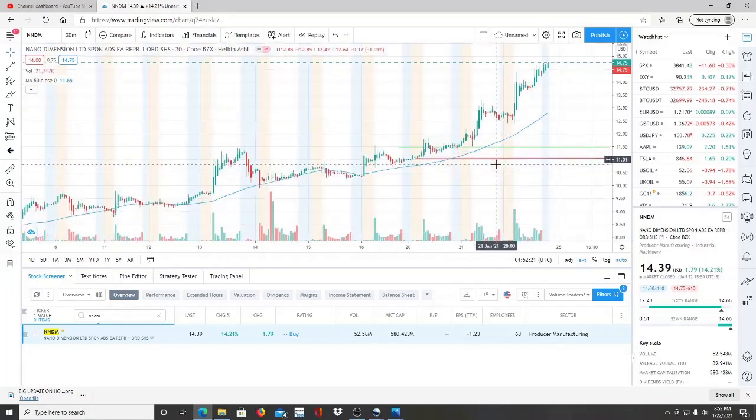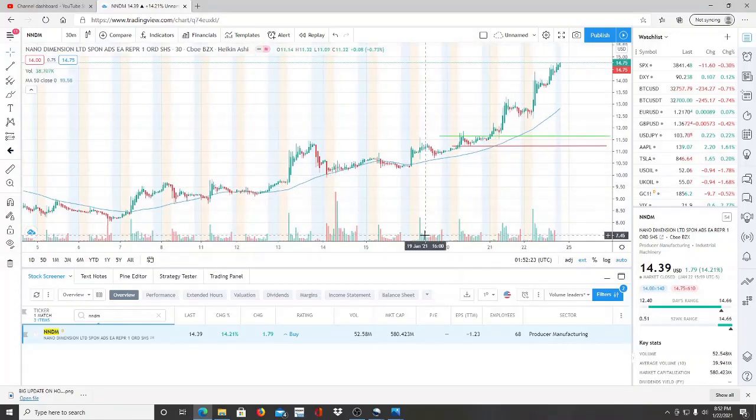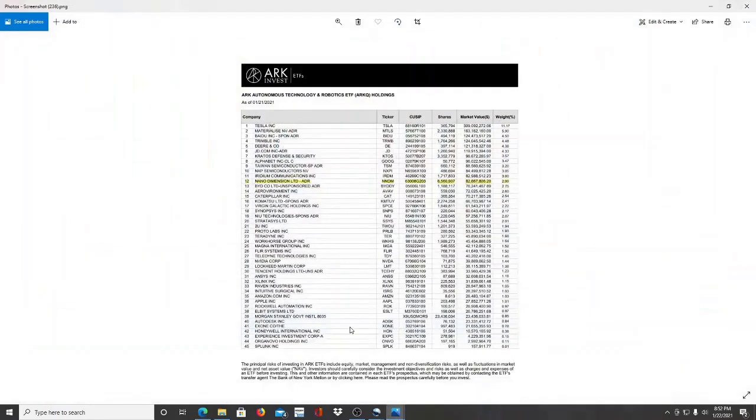So here we are with Nano Dimensions and NNDM. What a run. I bet the bulls are really happy because this ran up. It consolidated, right? And it ran up again. I mean, some big stuff here in the last couple of days. And here we are hitting new highs. So we're going to look at that in just a moment. But I do want to go over how ARK Invest has positioned themselves from yesterday to today in each ETF.